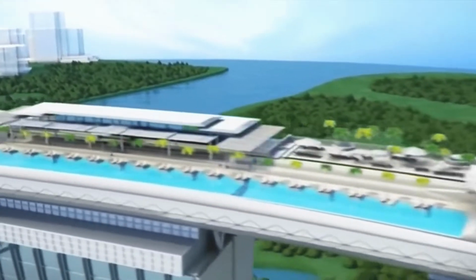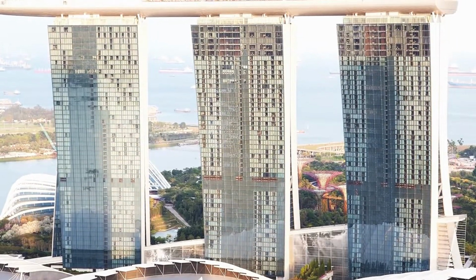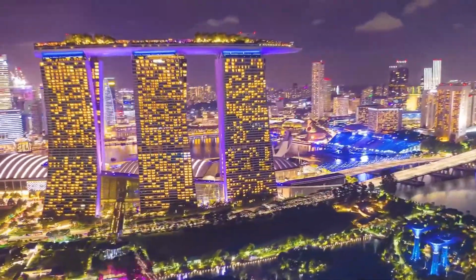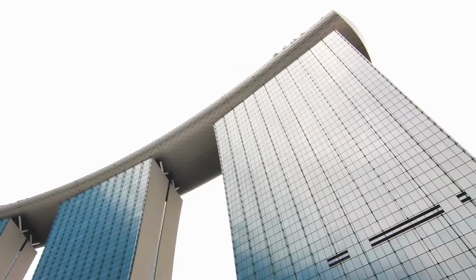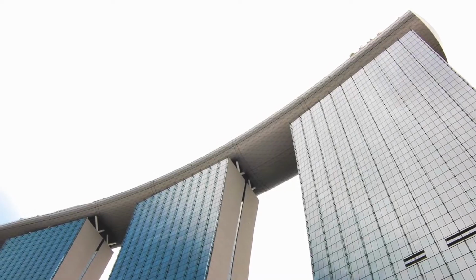Additionally, there were extremely specific requirements for what the resort needed to include, such as a promenade, view corridors, and access to transit. Although we had a list of goals, I was aware that they were also searching for a building that would symbolize Singapore, much like how the Sydney Opera House makes people think of Australia when they saw it.